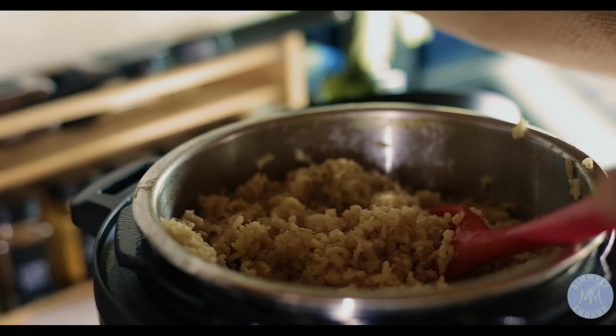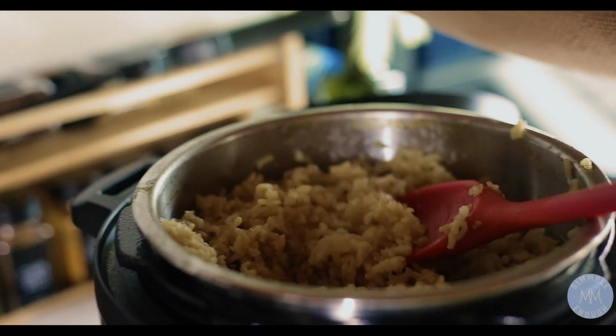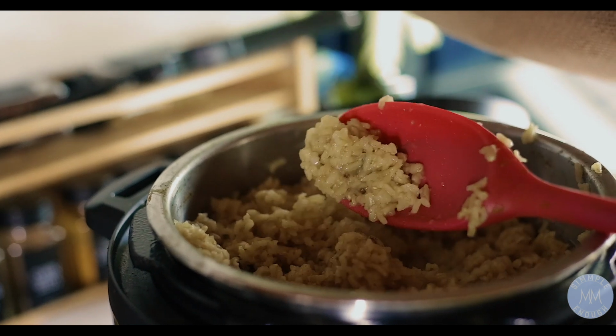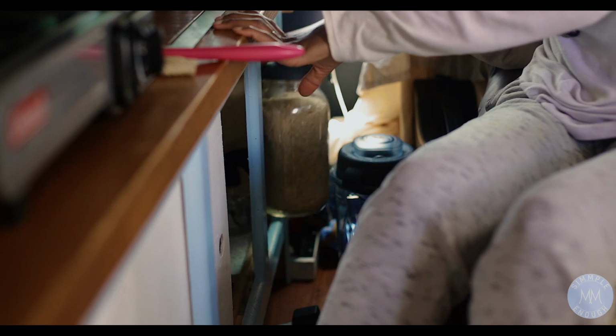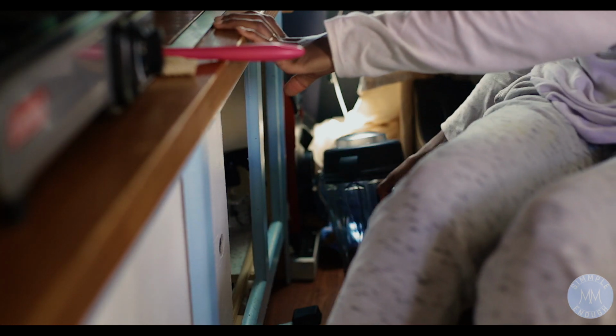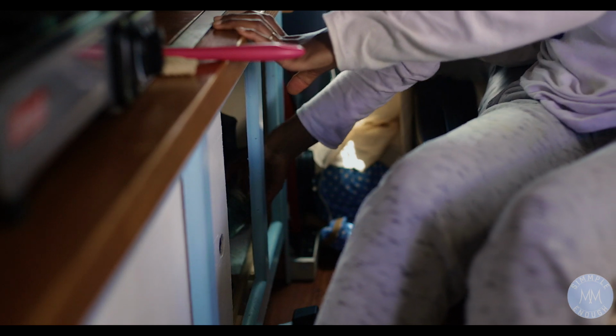It didn't even look like long grain rice. It looked like short grain or medium grain rice. I don't know. It did not look like basmati rice. So the meal was ruined, but it's all good. It happens sometimes. So I just finished the meal since I had already cooked most of it anyway, and put everything up. And that was my week.